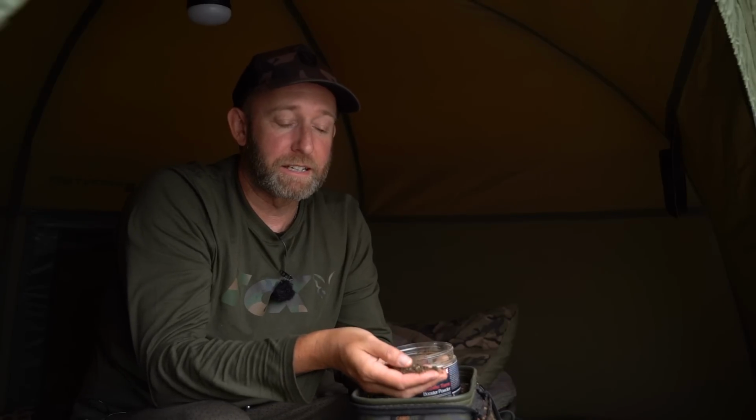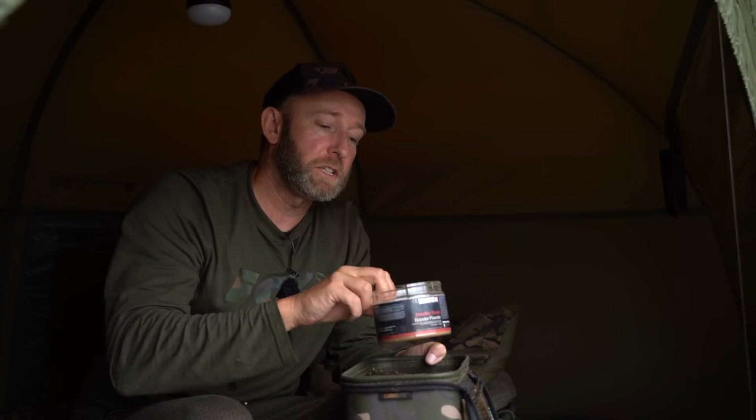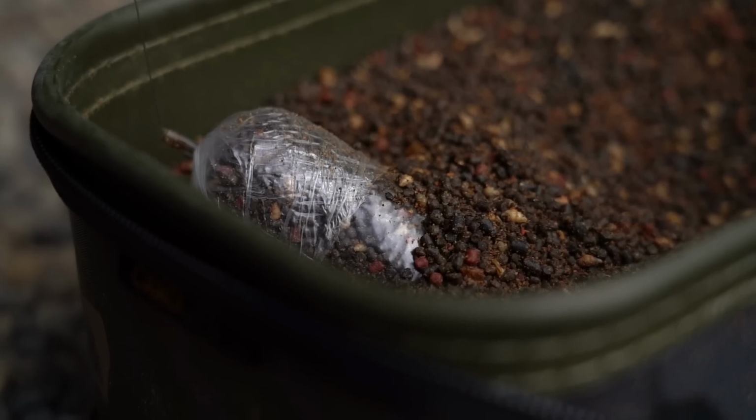It's a really nice, attractive bag mix full of lots of attractors. And the important thing is it's all small food items. It's all tiny, tiny pellets. The biggest pellet there is 2 mil in size. By using those small pellets, it means there's less air trapped in the bag and I can pack the bag nice and tight. I've also been using the Pacific Tuna booster as well.